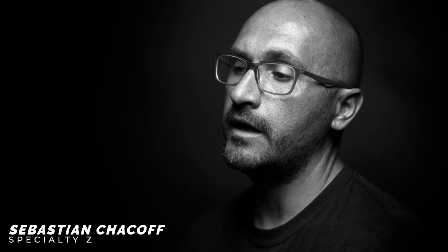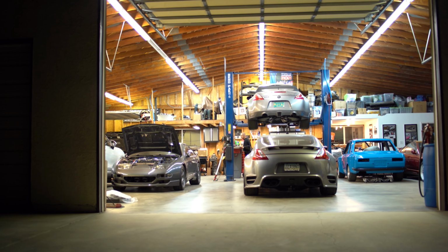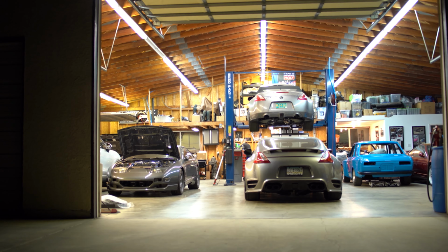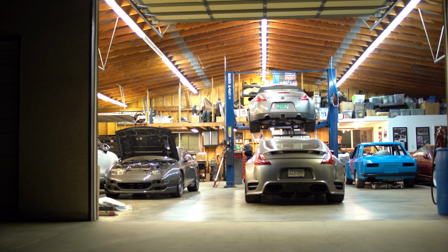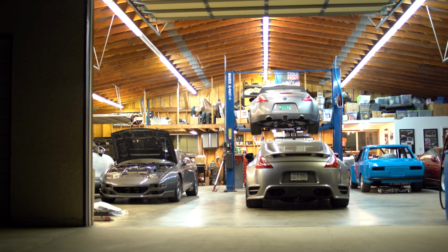When we began the project, the number one goal was to have an engine that could withstand the abuse of the high boost and the high power. Not so much running a certain quarter mile time. We wanted to perfect an engine that could handle more power, go to the track, and also take you to the grocery store.